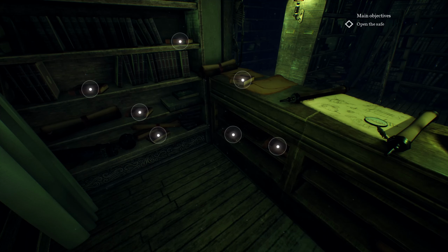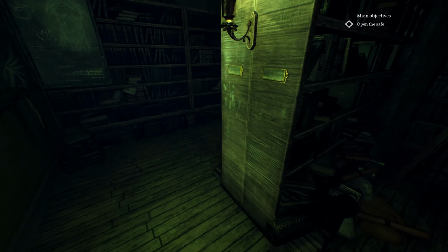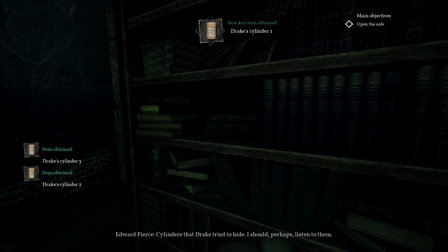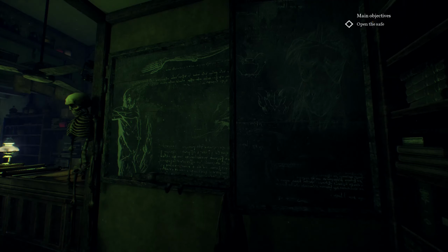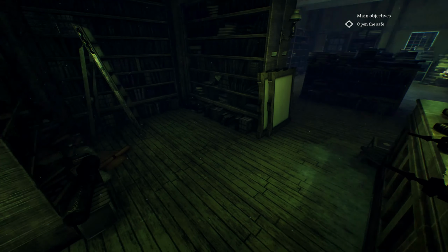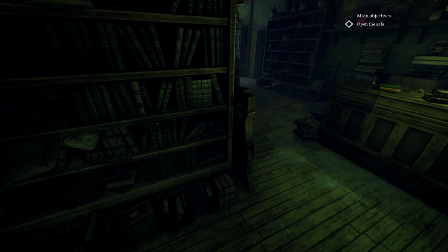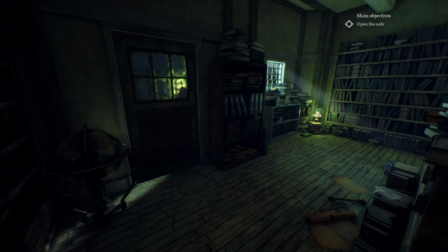Okay, so was that all the books? I need to check around just to be... Wait. Cylinders that Drake tried to hide. I should perhaps listen to them. Cylinders 3 and 2. Okay, so I found 2 of them. Cylinders 2 and 3. Alright, looked at that book. I have a feeling the last cylinder is probably going to be in the same room as that chessboard.